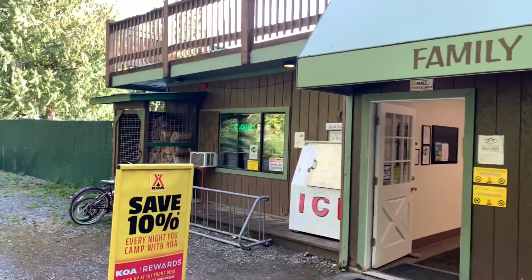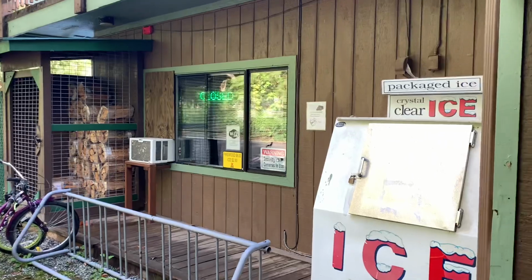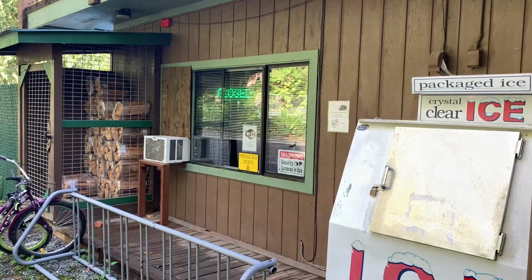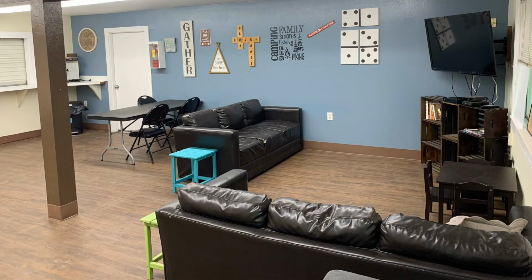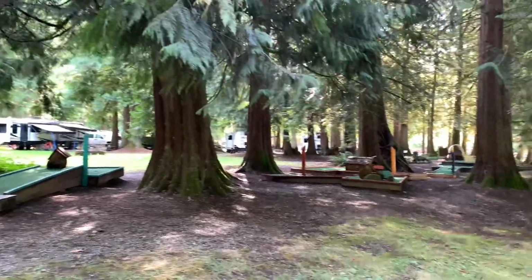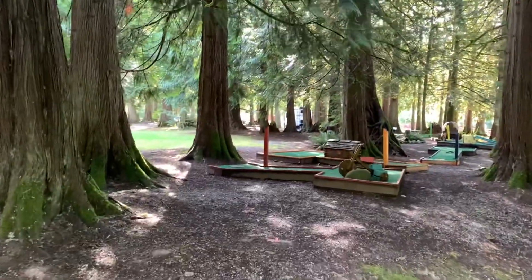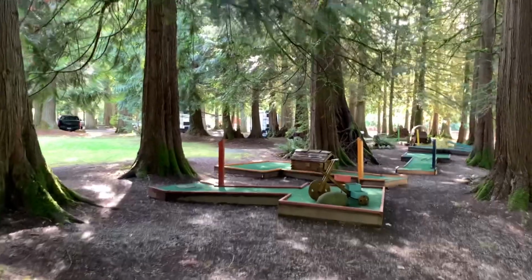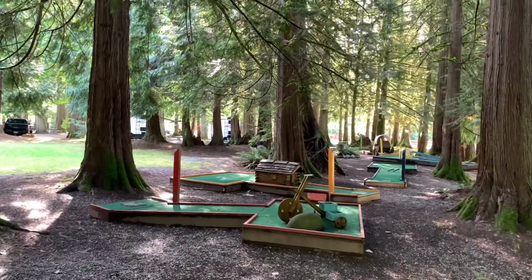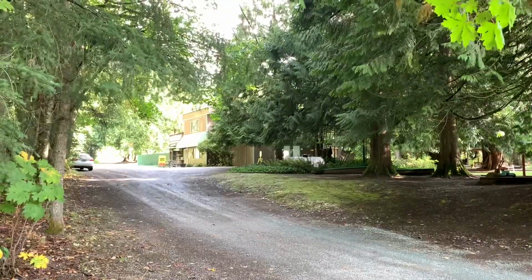Let's see if anybody's in there. This is the campground store, closed right now, but you can buy ice here. They have limited hours. They have a mini golf area. I would say it's just okay. We have seen people playing mini golf during our stay here. So there's the clubhouse area where we were just at.